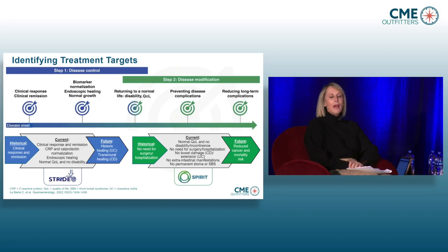So in 2015, the International Organization of Inflammatory Bowel Disease put forth the concept of what we call the STRIDE guidelines. That was what we now call STRIDE 1. We've had STRIDE 2 published in 2021. But essentially, in STRIDE 1, there was the introduction of the concept. And this was, you know, 7-8 years ago.